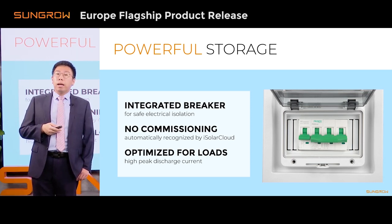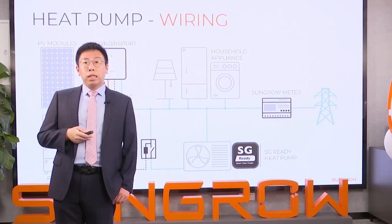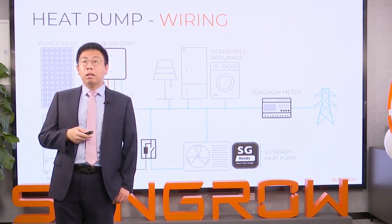Again, when the three-phase hybrid inverter has been commissioned, the battery will be automatically recognized by the iSolarCloud app at the same time. To match the wonderful features of the three-phase hybrid, you can see the battery is also designed with a high peak discharge current to optimize self-consumption, as well as smart load management like an SG-ready heat pump.